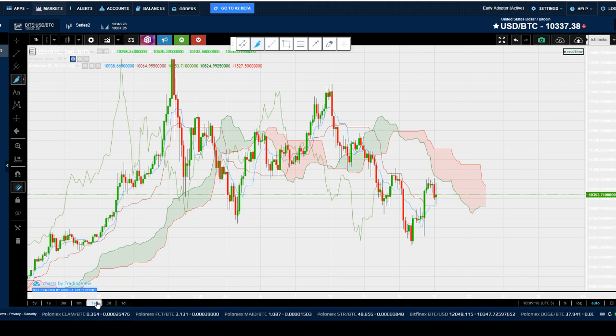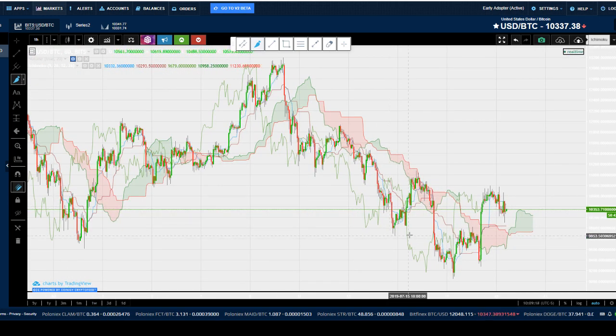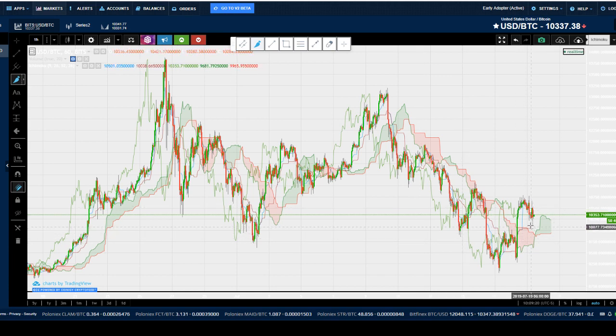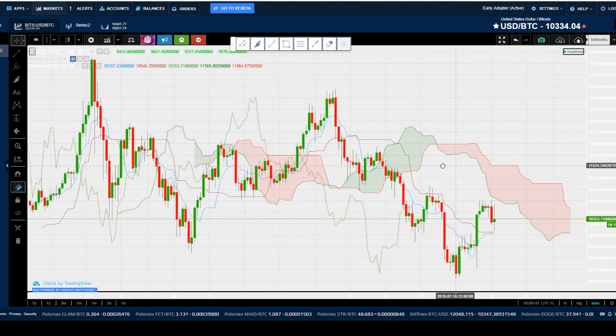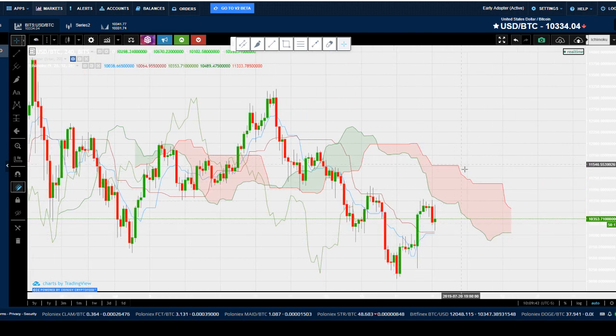4 hour time frame. 1 hour time frame, it's already up through the cloud, and we have a twist to the positive on this time frame. So should this bounce off the cloud and hold itself above the cloud, this is the first sign of the turnaround that we will be watching for, that it stays above the cloud, and that the 4 hour time frame, let's go back to that one, has to poke above the cloud and we get this crossover in this area.